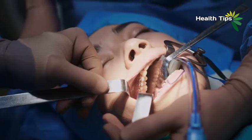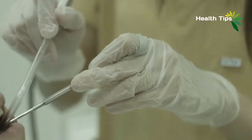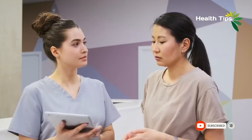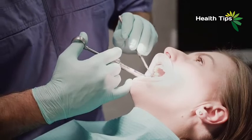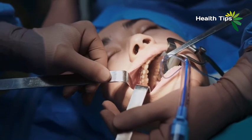Last but certainly not least, it is very important to visit the dentist on a regular basis to properly protect your teeth. While good oral hygiene can significantly reduce the chances of enamel erosion and other teeth-related diseases.